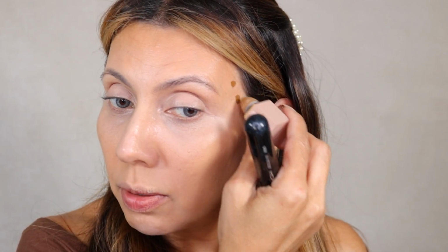Obviously, thin lines are enough for the main dots. Little by little, there's no rush. And then tap. This brush is really good. I love this brush as well. So it is doing a great job as well. Merging everything together.